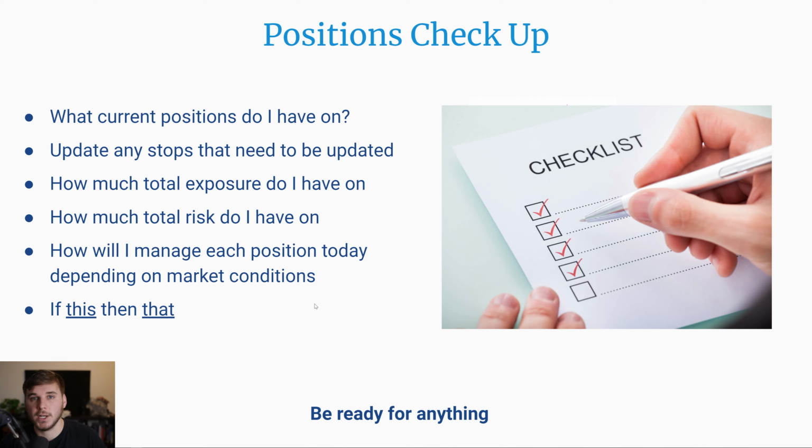And also just grade your positions. Know what your top ideas are and what positions you're willing to let go if we do see some dramatic market weakness.